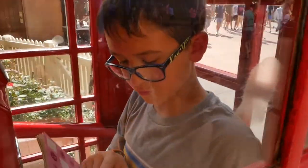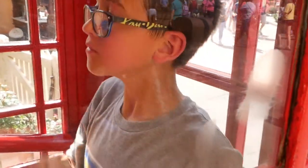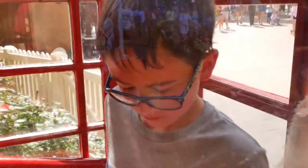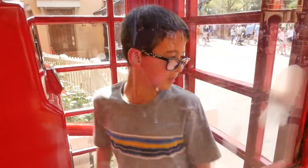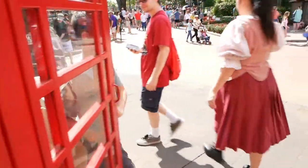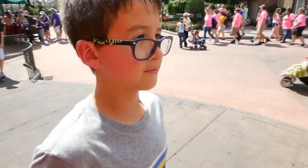In the old UK, in case you need to make a call, find yourselves one of these little red booths. Make a call. Call home. Did they answer? No.